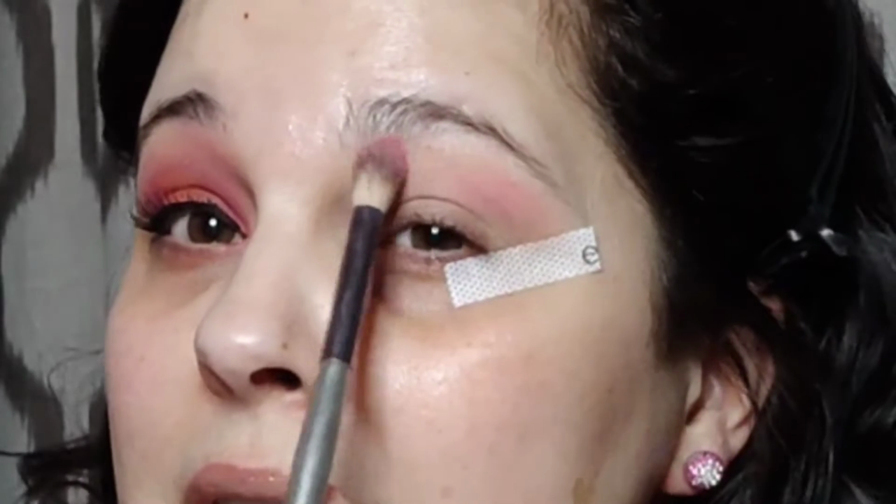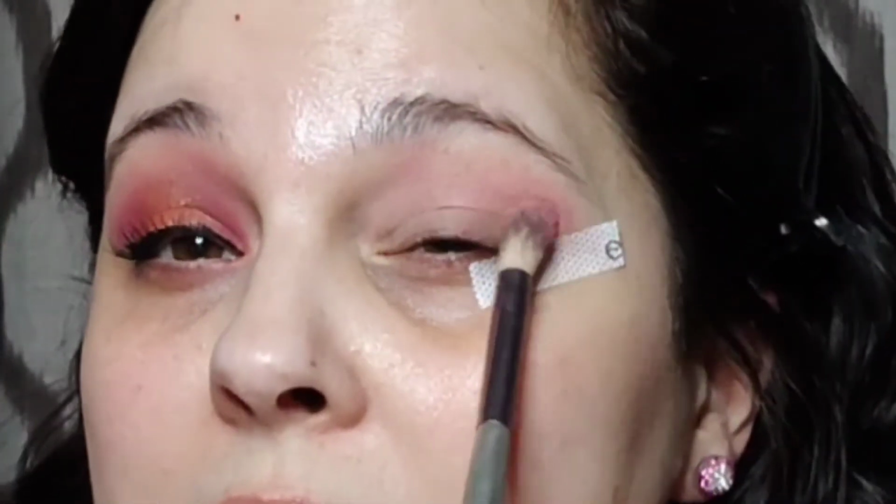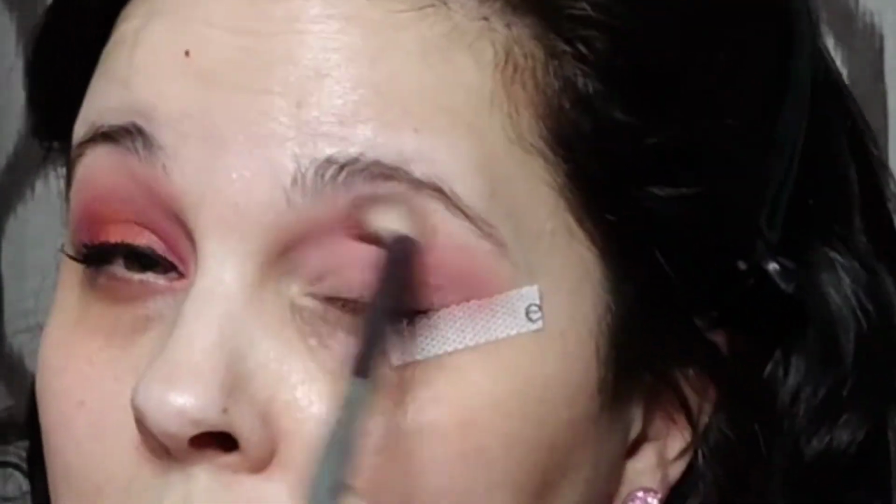So I'm going to start with this lighter pink right here. There's no names on them, I don't think. No, there are not. So I'm going to use this lighter pink right here at the bottom, and I'm going to put that in the crease, just above the crease and towards my brow bone right here. So I'm just going to do that really quick. And like, look at how pigmented this is. That is so beautiful.